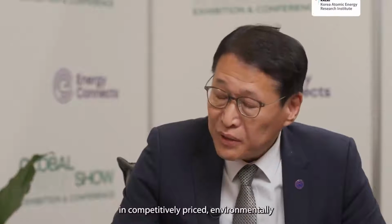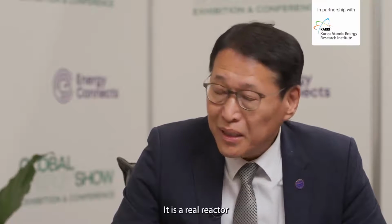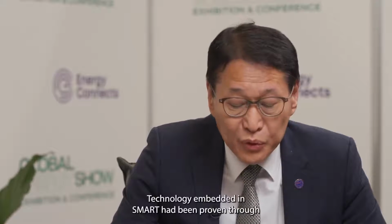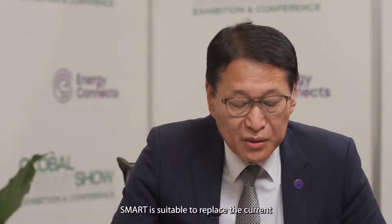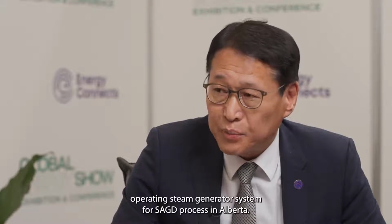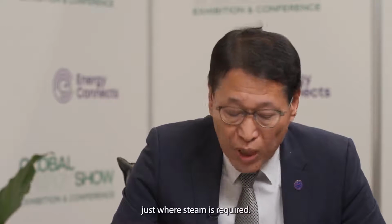Okay. SMART provides carbon-free energy and power for various applications, including oil sand operations, in a competitively priced, environmentally acceptable and reliable way. It is a real reactor for immediate deployment. Technology embedded in SMART has been proven through a comprehensive technology validation program. Especially for oil sand application, the thermal output of SMART is suitable to replace the current operating steam generator system for the SAGD process in Alberta. Also, it is deployable just where steam is required.